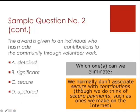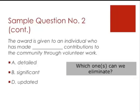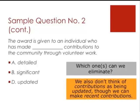Now, of course, this has changed if we think about the internet, but generally we don't associate the word secure with contributions. We might think of a secure payment, perhaps even a donation that we can make in a secure way. But generally we don't say secure contributions. So this is one that we could probably eliminate pretty easily. Now the other three are a little more difficult. But if we look a little more carefully, we can also see that contributions themselves are not updated. However, this is perhaps trying to confuse you because we think of updated as similar to the word recent. Now we can make a recent contribution, but we don't say an updated contribution.